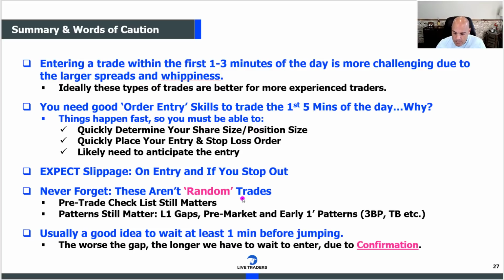This is not me condoning randomness where you're just buying a one-minute high just because you feel like it. Ooh, Tesla's hot today, I'm going to buy Tesla. Don't do it. Don't do it. Your pre-trade checklist still matters. Patterns still matter. Level one gaps, pre-market, early entries, all that. You still have to have something.